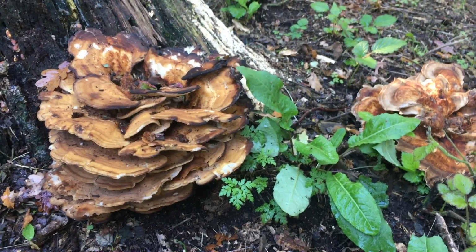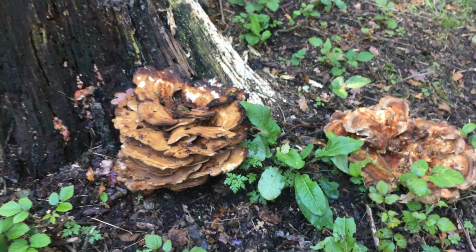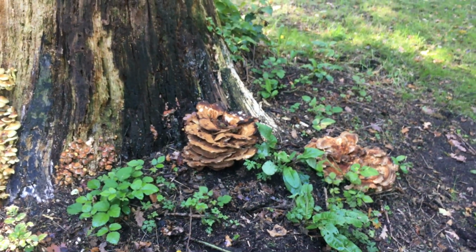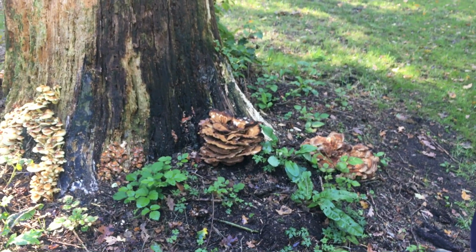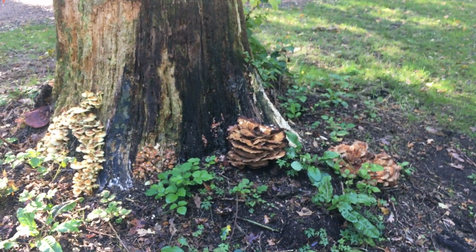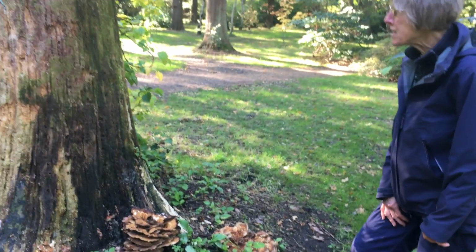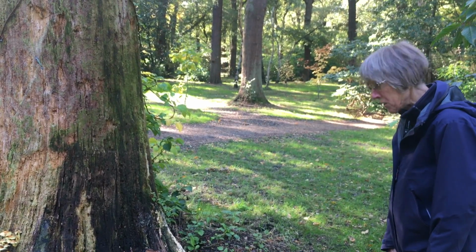Giant polypore, right. It's breaking down the wood in this old stump because fungi can break down lignin. Elsewhere in the park, this is a nightmare because it's damaging red oaks, damaging oaks, all sorts of things. It's a parasite. But at this time in its life, here, it's just breaking down the dead wood and recycling. So doing a good job for once.